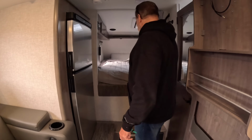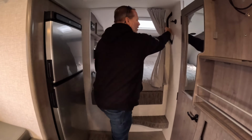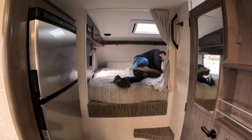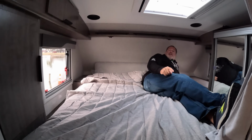All right, let's talk about the bedroom. It's another step up in. You've got the curtain. They have a grab handle here to help you get in and out of the bed, as well as a place to hang your bathrobe or whatever else you want to hang there. All right, it's another one of these load in from the foot of the bed.